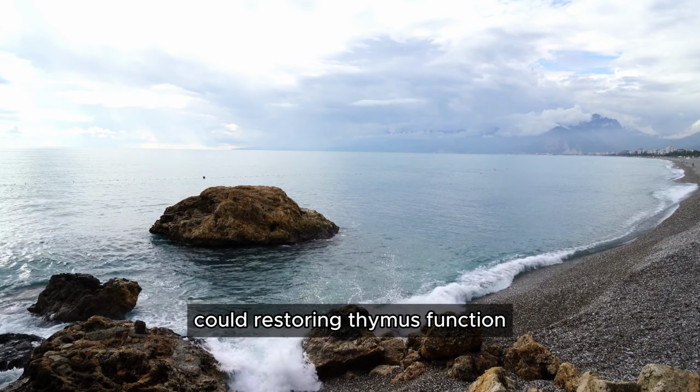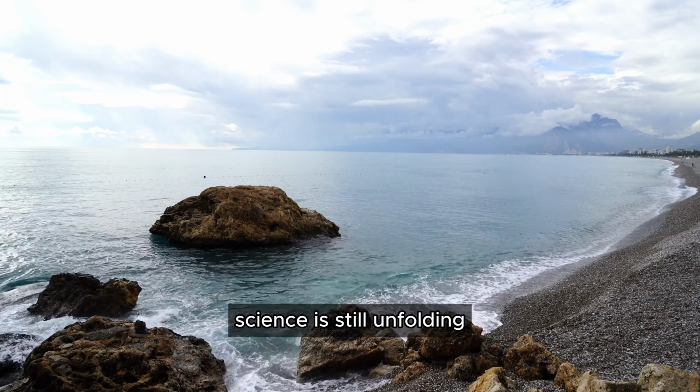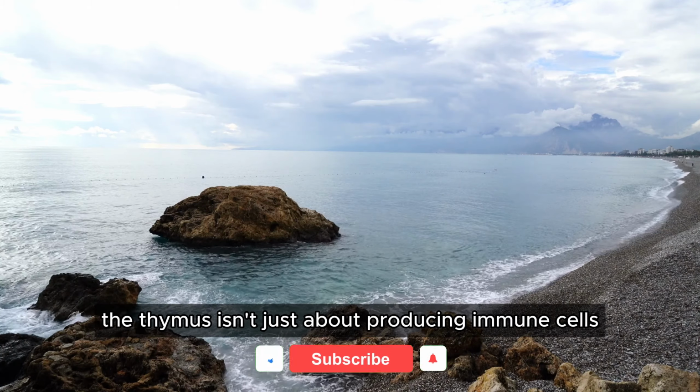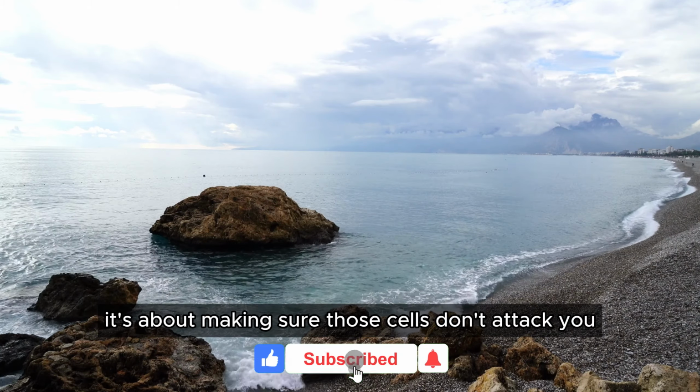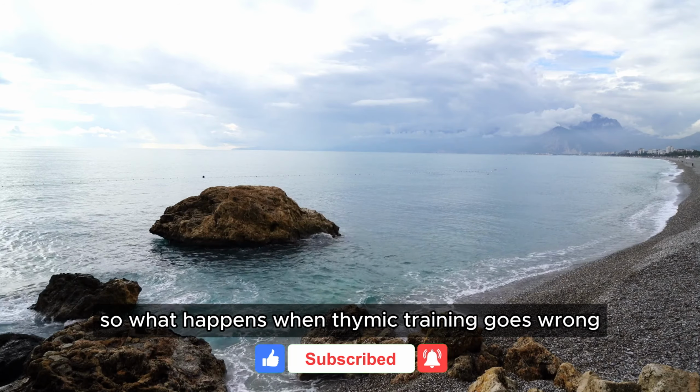Could restoring thymus function be a key to extending healthy immunity in aging? Science is still unfolding, but the implications are powerful. The thymus isn't just about producing immune cells, it's about making sure those cells don't attack you. So what happens when thymic training goes wrong?